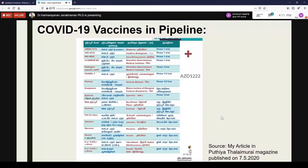This was an article that I published in Pudhiya Thalaimurai recently, about the 7th of May this year. What are the viral vaccines that are actually in the near future, which are going to be considered for people's use?